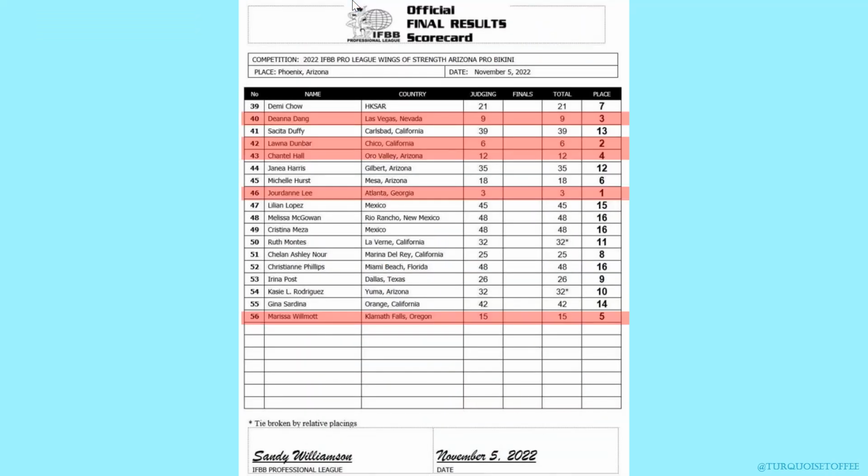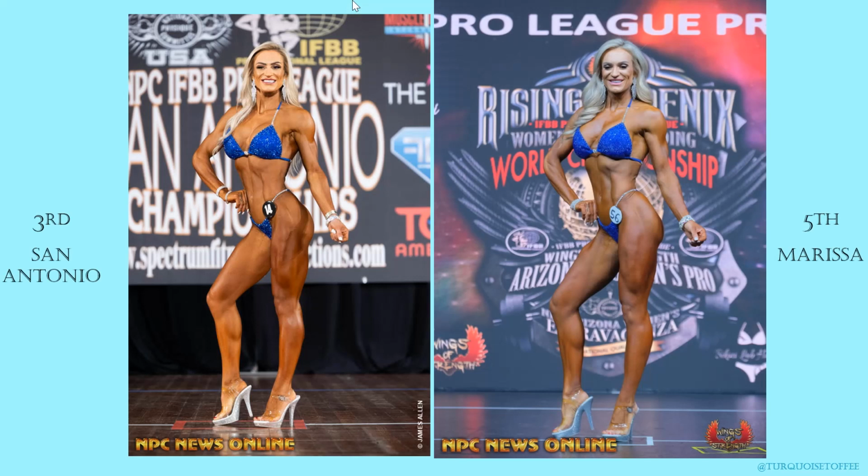Okay, Pro Bikini. In first place, Jordan. Second, Lana. Third, Deanna. Fourth, Chantel. And fifth, Marissa. So here's Marissa in 5th place in this beautiful royal blue bikini. It is so pretty. It looks great with her hair. I love the curl in her beautiful platinum blonde hair.